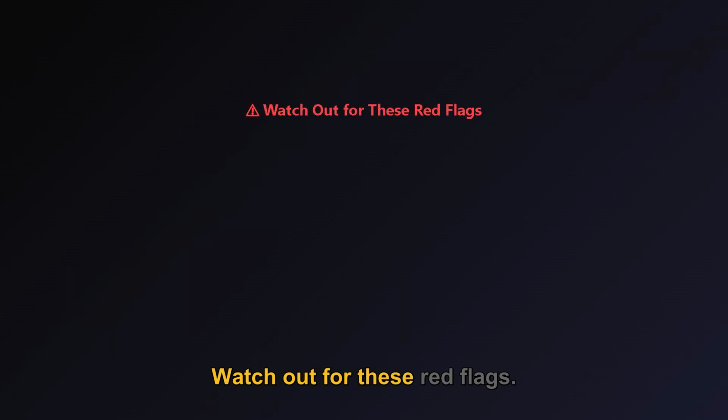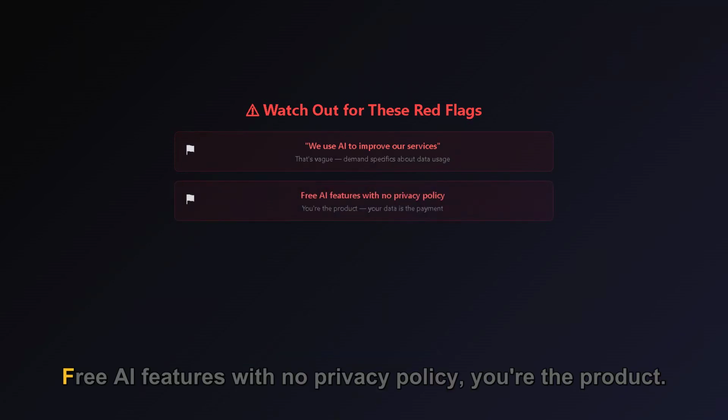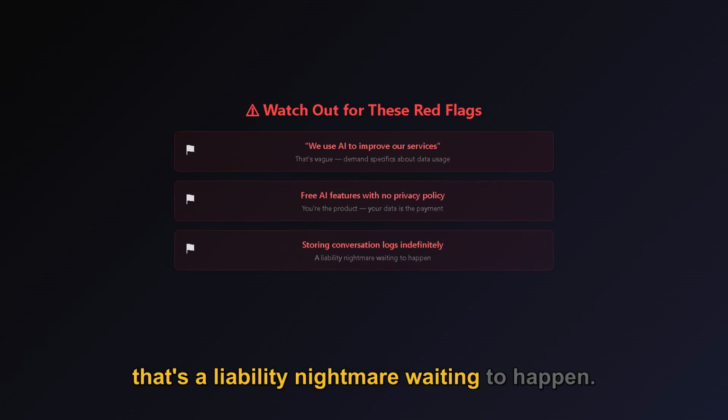Watch out for these red flags. "We use AI to improve our services." That's vague, demand specifics. Free AI features with no privacy policy, you're the product. Storing full conversation logs indefinitely, that's a liability nightmare waiting to happen.